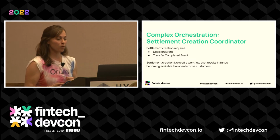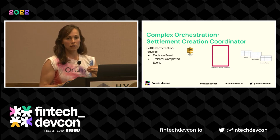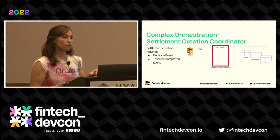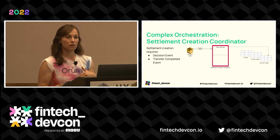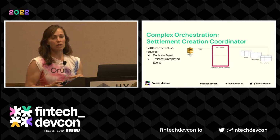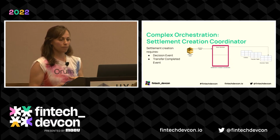And the settlement workflow, when it completes, is what ultimately makes funds available to our enterprises, and so is a really important aspect of our payment platform. So in this case, we have an Amazon SQS queue, which is consuming messages off of the SNS topic. If the decision event comes in first, the settlement creation coordinator unwraps that decision event and stores the decision in a domain-specific decision table. So any information in the event that is not pertinent to the consumer is dropped at this time, and only the valuable information is stored.